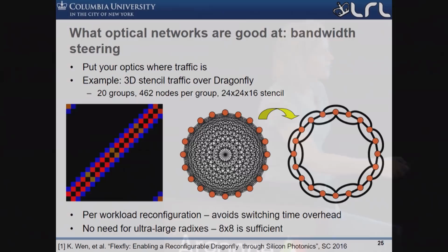And so what this is supposed to signify is that suppose I have this architecture, but I want to maximize the bandwidth of, I guess this is kind of a near neighbor connectivity diagram, right? Because I'm doing this particular application, I can do that. And I can concentrate all the bandwidth exactly where I want it, with my optical steering. And so we think this is a very promising direction for the photonics.